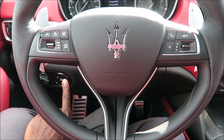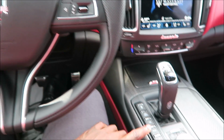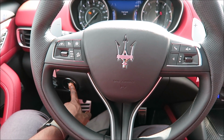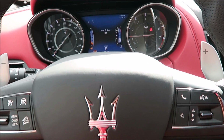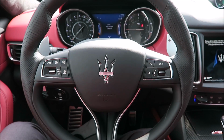So we're gonna start her up, and I'm gonna start her in sport mode as always. Turn everything on by pressing the start button twice. Going over to sport to turn that on electronically. Foot on the brake, and then press in. And now she's come to life. Now she needs to go get some fuel, so let's go do that and hear what this GTS sounds like.